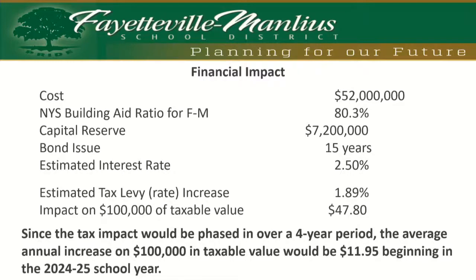So what is the estimated tax levy increase? And just to define it, tax levy is really the total amount of dollars that the district will be looking to take in their tax levy. The tax rate is really what individual taxpayers pay. So right now we're estimating conservatively that the tax levy increase will be 1.89%. Now, for the sake of this presentation, we're anticipating that the rate will also increase by 1.89%.